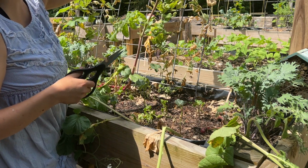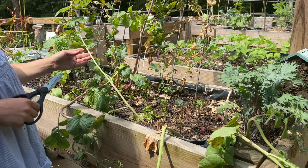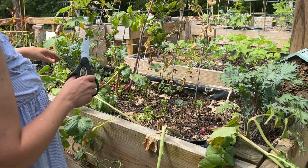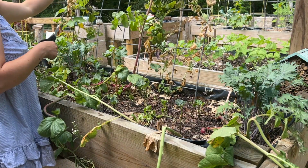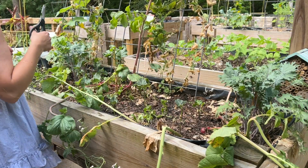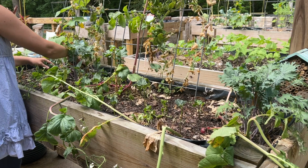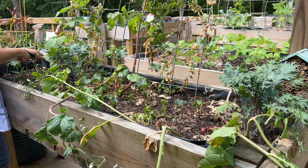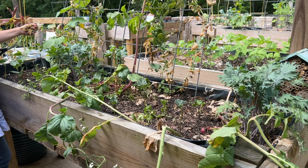So we are going to leave those, because I really do want those. The kids really like them. So those are going to stay. We're going to pull up the lettuce and the sweet peas. Oh, we already have a little cucumber.